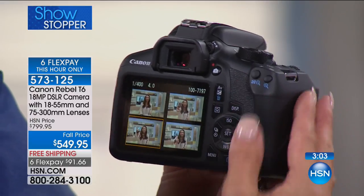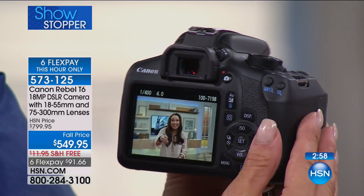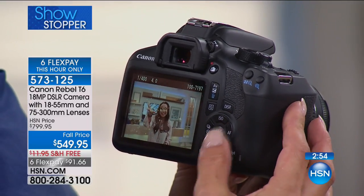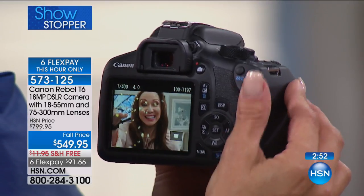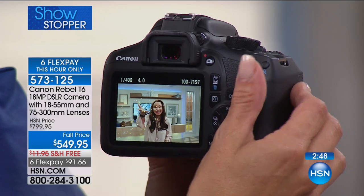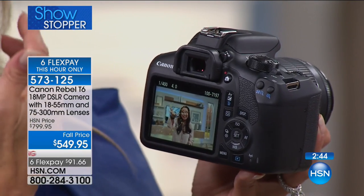If we can do that live as we're just kind of playing around here, that means you're gonna be able to catch every little nuance on your baby's face. You're going to be able to catch every little movement when your little four-legged friend is running around in the backyard. You're going to be able to get those action shots when the little ones are jumping into the pool or going on vacation or for the holiday.